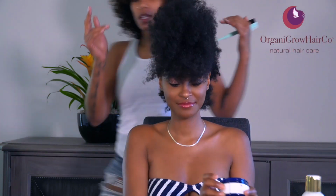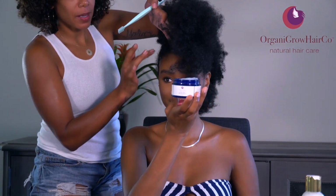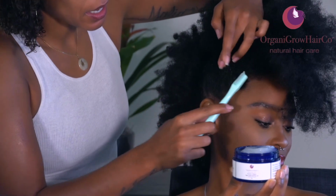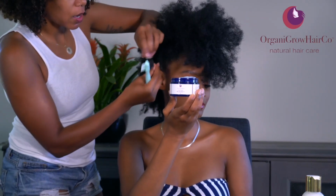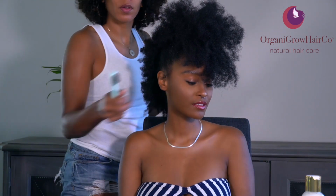So now, if you want to get dramatic, you can use a little bit of the gel with the flaxseed. Since a little bit of the side is showing, you take this here baby hair. Get you a good baby hair brush, okay? And you just smooth it. Give it a little bit of definition. Again, you can take your sides out. They are cute.